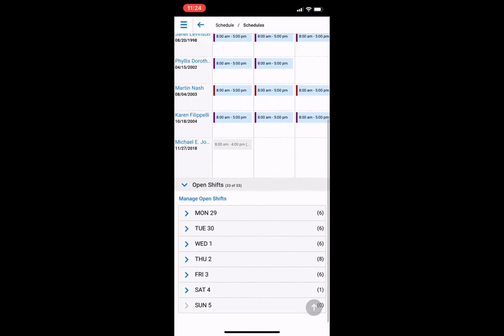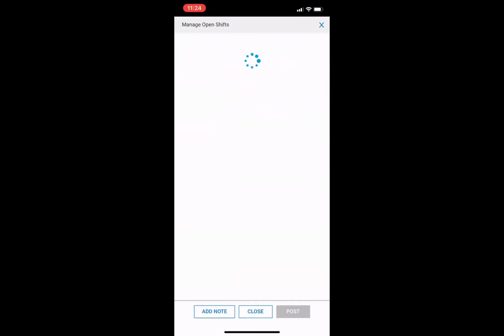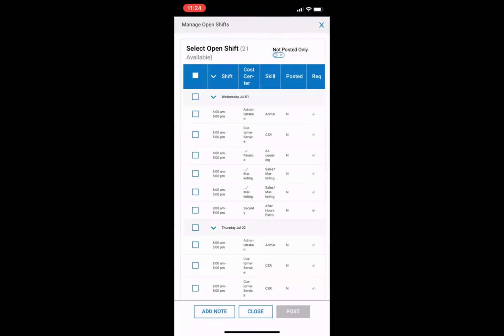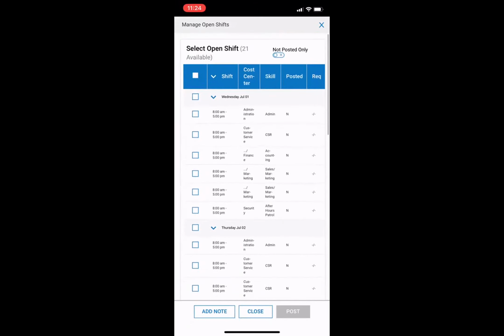And then if I have some open shifts, which I do, and I want to fill some of these shifts on the go, I would just click Manage Open Shifts. And then it's going to show me all of my open shifts. And the system does a qualification check in the background. So you may have some employees who have permissions to work as a CSR, but some can only work it as an accountant. So the system's going to look at their scheduled cost centers and their skills and not offer them a shift that they don't have the qualifications to work.